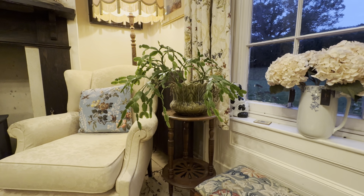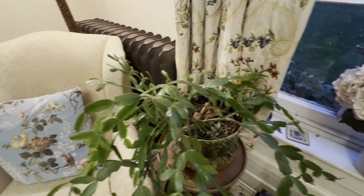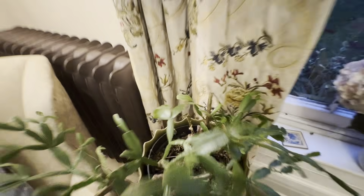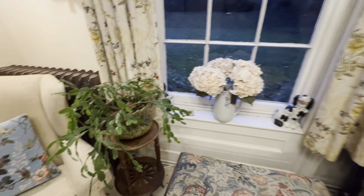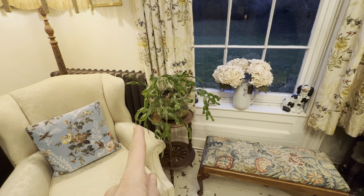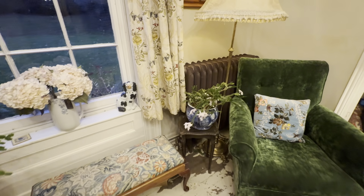I've had this probably 20 years, and I just wonder if it needs fresh compost or what am I doing wrong? But this is the healthiest it's looked since I've had it. So I'm doing something right. They clearly like it in this position. But when that one's finished flowering, I might swap them around, because that one hasn't flowered at all, but it has put on lots of growth. That one's flowered abundantly, but hasn't put on any growth.